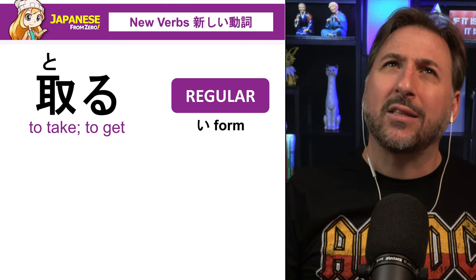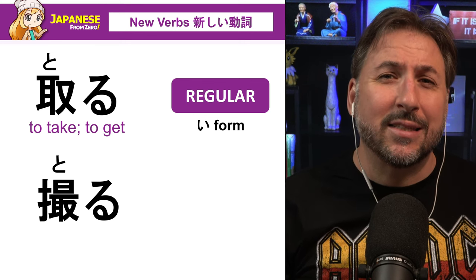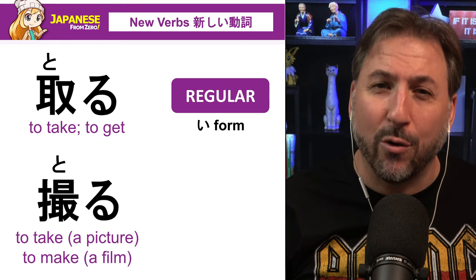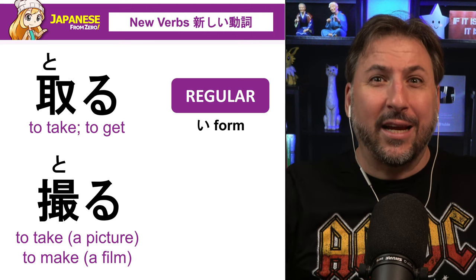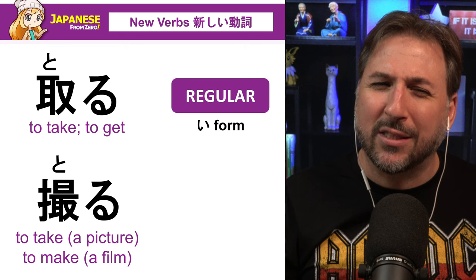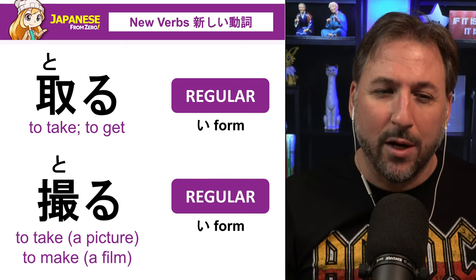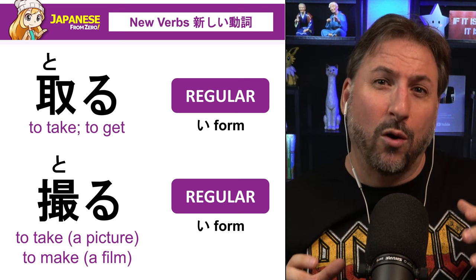And another verb that sounds very similar, toru. This is also to take, but it's to take a photo or to make a film. It's something to do with taking something into a camera, okay? It's different kanji, but sometimes similar meaning. And it is also regular and also e-form. A lot of times you'll have two verbs that are the same, but one will be a regular verb and one will be an iru-eru verb.